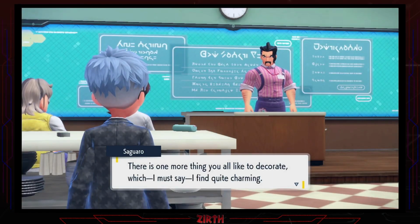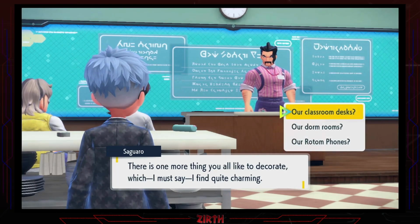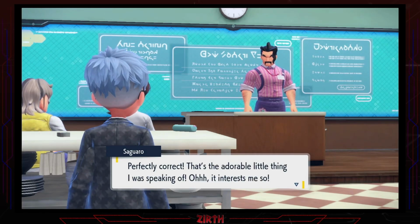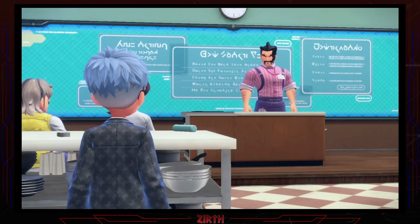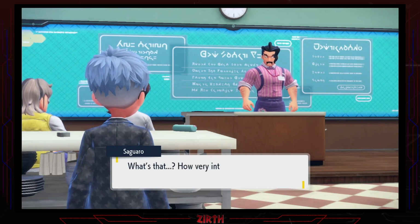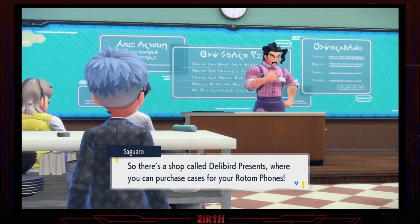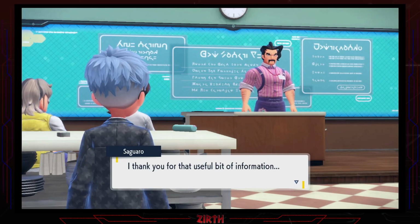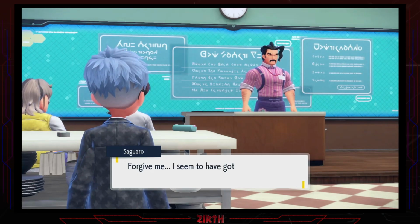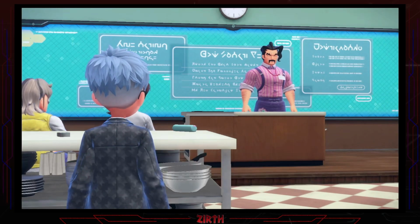That reminds me, there is one more thing you all like to decorate with. I must say I find it quite charming. I don't think so. Maybe a rotten phone case. Perfectly correct. That's the adorable little thing I was speaking of. Oh, it interests me so. I must admit I am fascinated by rotten phones and how to customize them. What's that? How very intriguing. So there's a shop called Delibird Presents where you can purchase cases for your rotten phones. I thank you for that useful bit of information. I shall go myself first thing tomorrow to get an adorable case to my own liking. Go for it, Professor. Forgive me, I seem to have gotten a little carried away with this small talk. Don't worry.